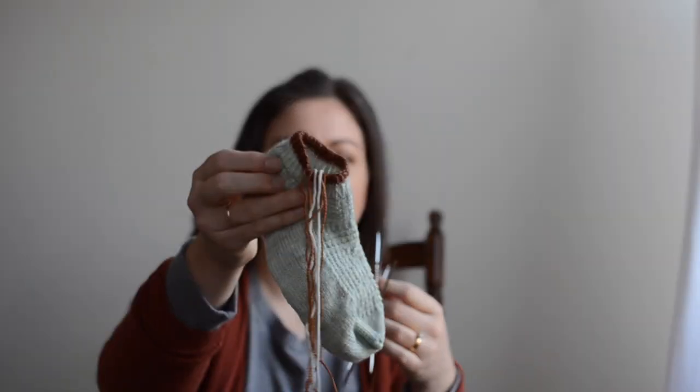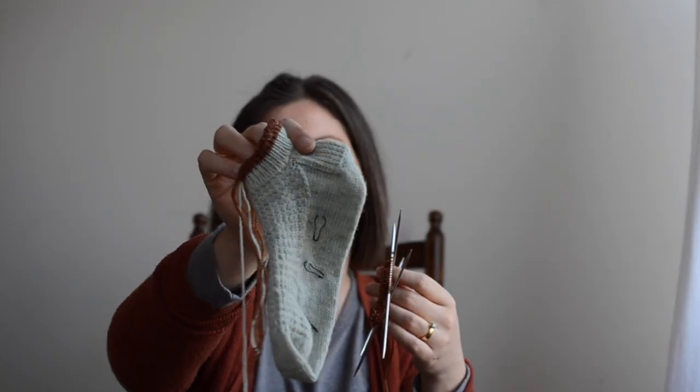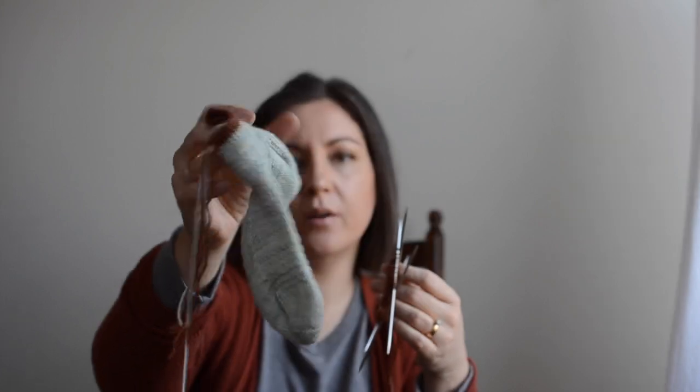with the minty color. This main color of the sock is called Frieden, and it's by a Homespun house. So my ribbing is done, and I just need to get started on the second one.